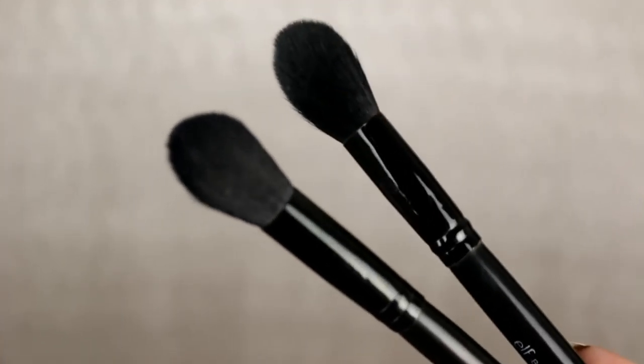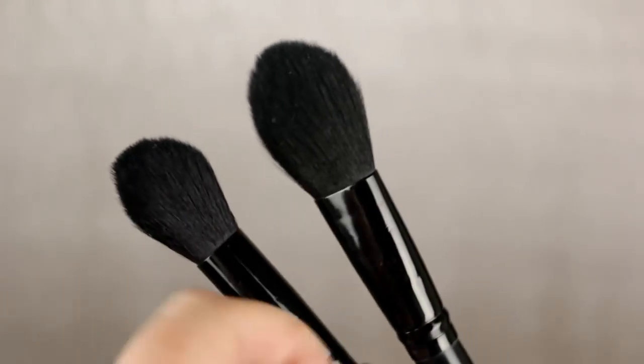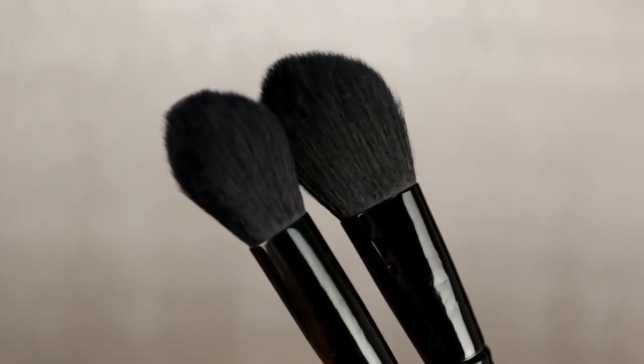So, since we talked about the larger face powder brushes, I wanted to also mention these two little guys here. These are my go-to for setting my concealer underneath my eyes. So if I'm not using a sponge, I don't always use a sponge with powder because sometimes I end up putting too much on and it looks like a cakey mess, but these are amazing. So I have the small tapered brush and also the blush brush.